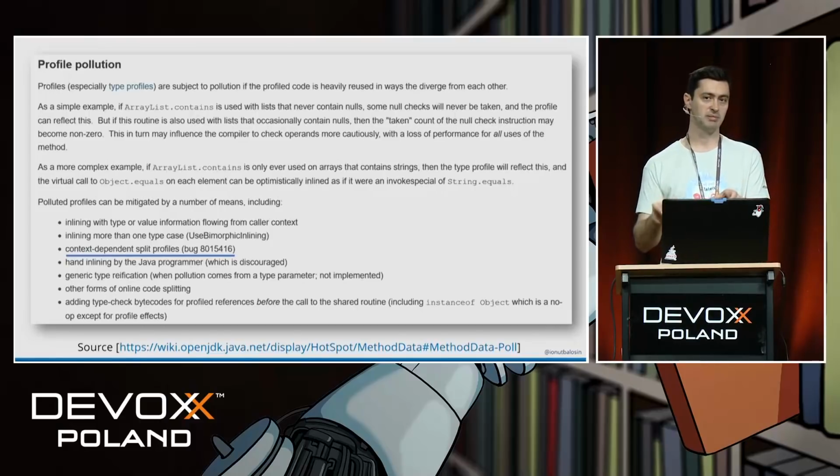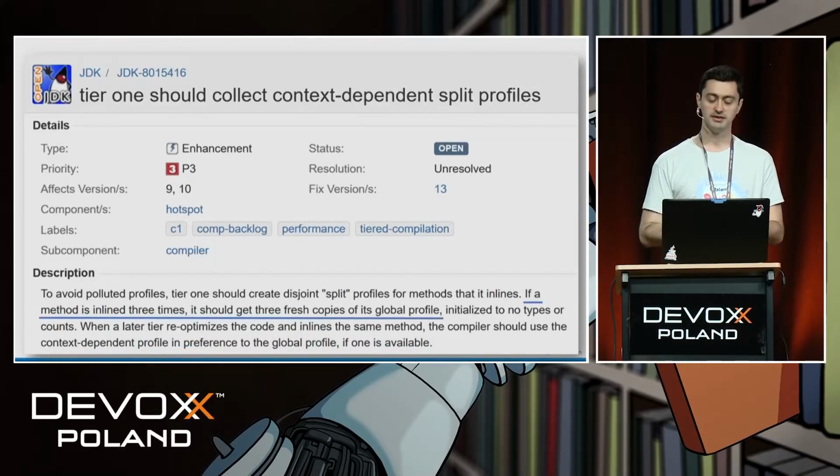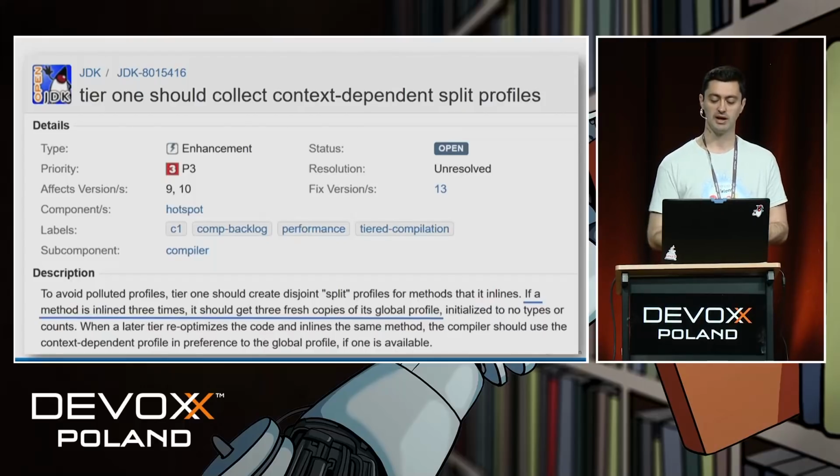By enabling context-dependent split profiles, you can actually solve the issue with starting with the third possible implementation without paying the virtual cost. However, this is not implemented. Probably it's targeted at this stage for the 13th release. Hopefully it will come with the 13 JDK release. But until that time, keep this in mind. Starting with the third possible implementation, you pay the cost of the virtual call. There are no optimizations happening during the runtime.